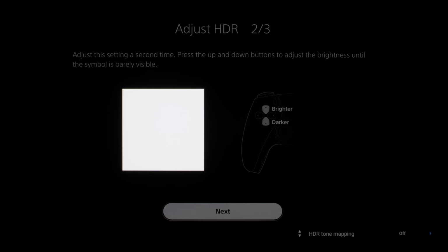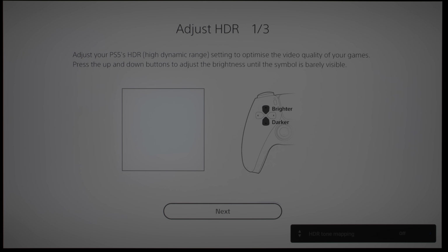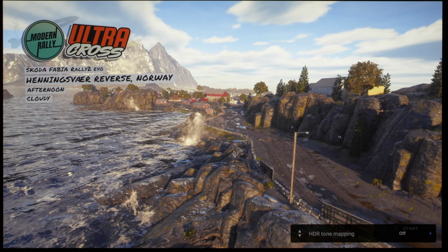That said, some form of dynamic tone mapping seemed to remain active in the background, even with HDR tone mapping off. We noticed that highlight detail would briefly appear upon a scene change, then gradually disappear, a behavior visible both on test patterns and in real-world HDR gameplay.